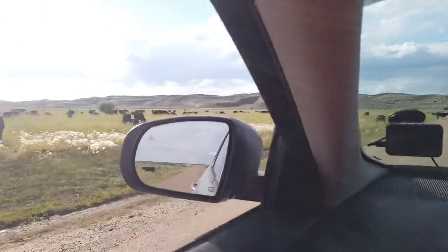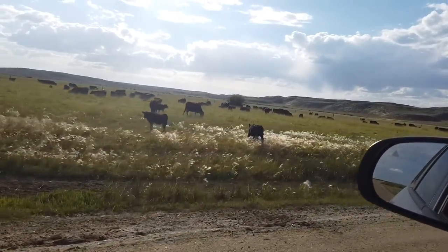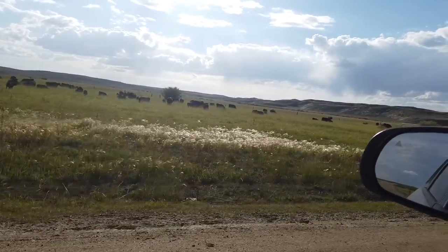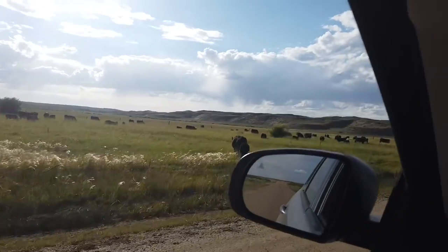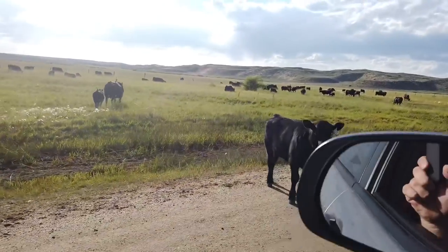Do you hear that mooing? Ooh, there's a big one in the road there. There's one brown one. Oh look, he's looking at his little buddy. Look at this little guy. He's like, I don't appreciate you. It's not too high, is it?